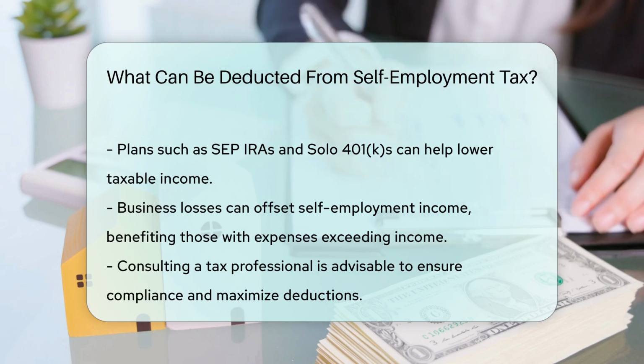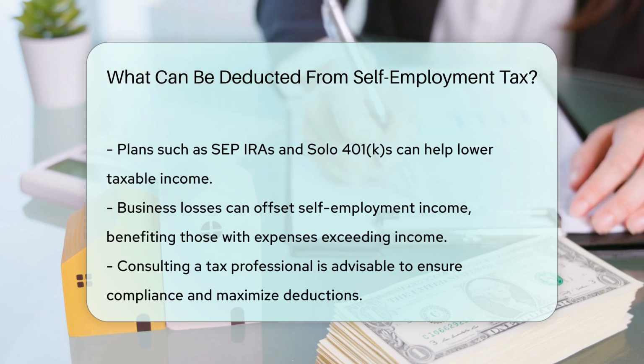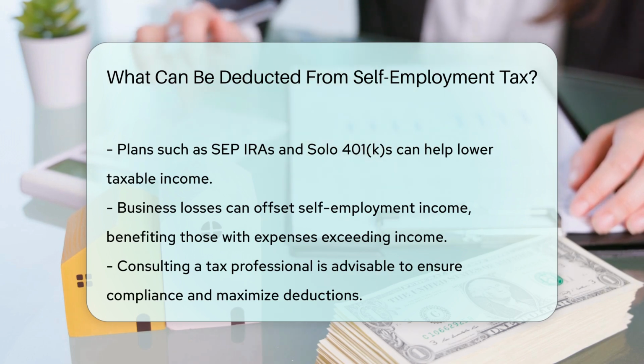Understanding these deductions can significantly impact your overall tax liability. It is advisable to consult a tax professional to ensure compliance and maximize your deductions.